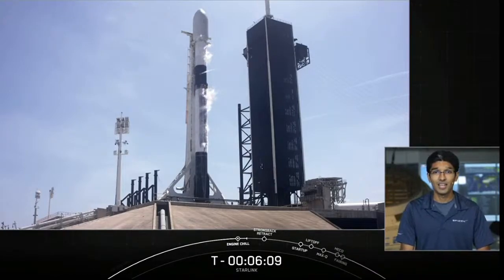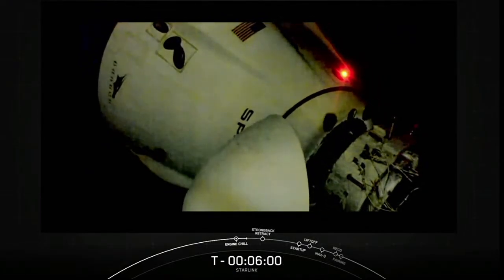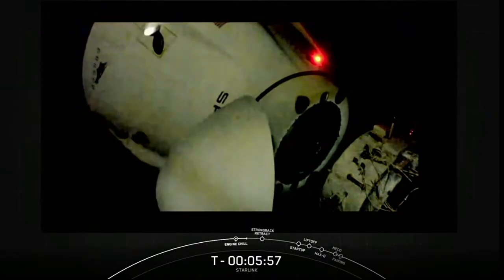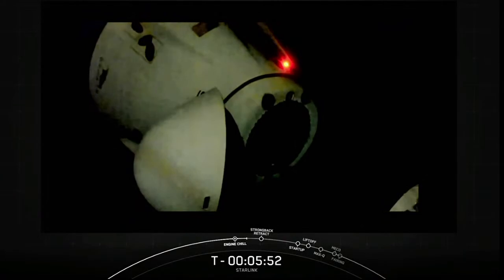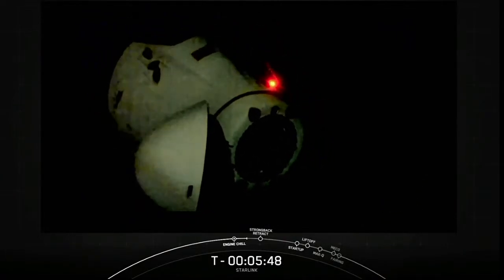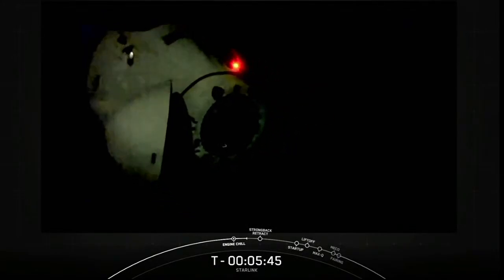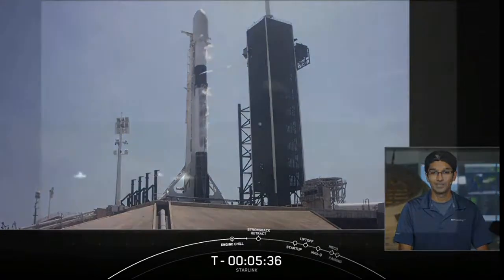With NASA astronauts Mike Hopkins, Victor Glover, and Shannon Walker aboard, as well as JAXA astronaut Soichi Noguchi, Dragon autonomously undocked from the International Space Station at 8:35 p.m. Eastern Daylight Time on Saturday, May 1st. The spacecraft performed a series of departure burns to move away from the orbiting laboratory. You can actually see here those Draco thrusters firing on the Dragon spacecraft. We spent a little bit of time in orbit, and then had an opportunity to come back to Earth.